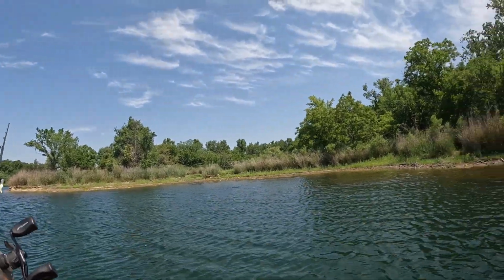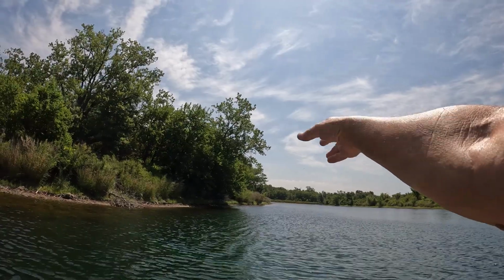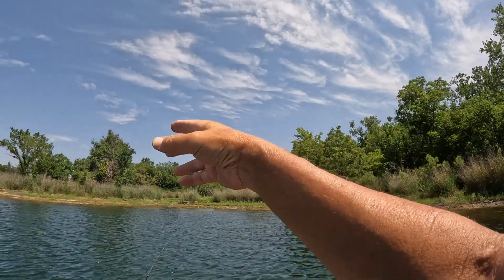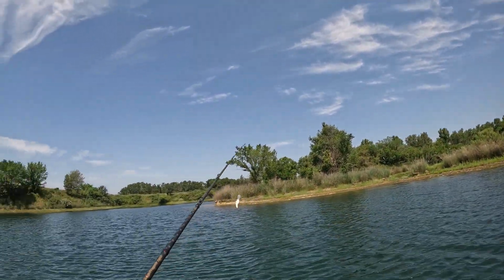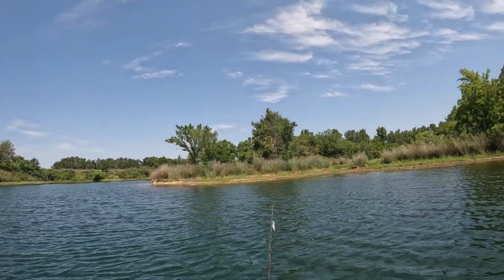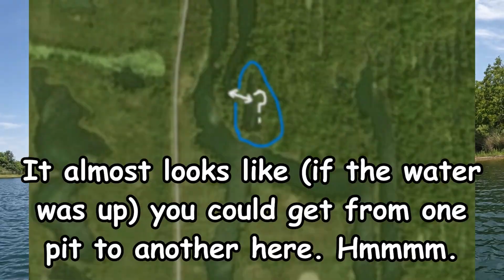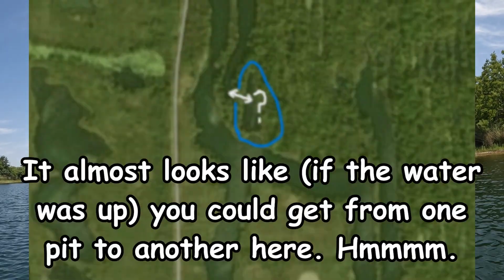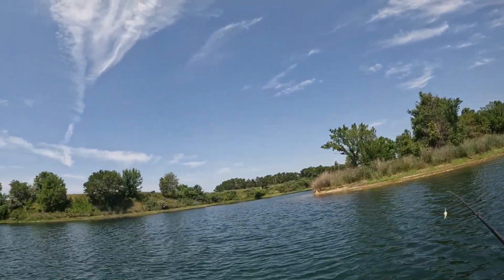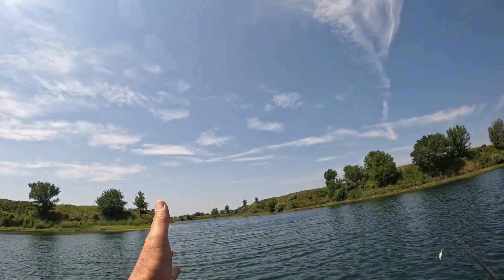Alright, so way down there, I came through the corner and I've come up this bank here. Now there's this little cove kind of area, and you can tell when the water's up, you can actually get through to that over there. Or if you have a kayak. Interesting. And right opposite of that is the other leg of this pit.